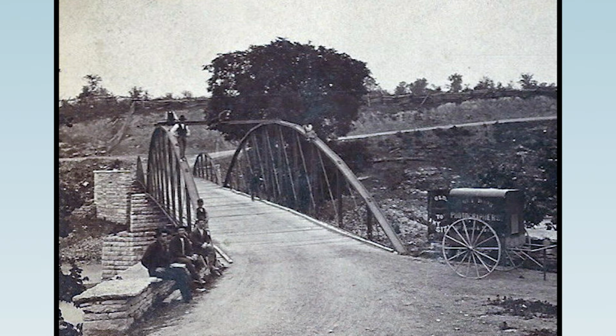And I was telling you about the gypsies. The gypsies camped out here on the north side of the river. I just think that's a neat photograph. These abutments, by the way, are still there today.